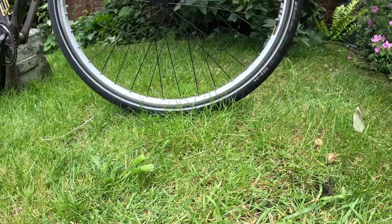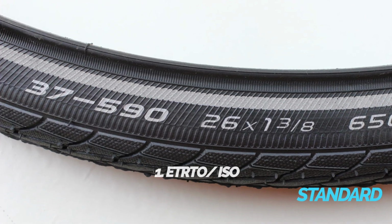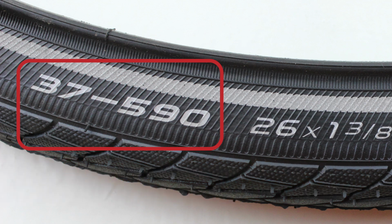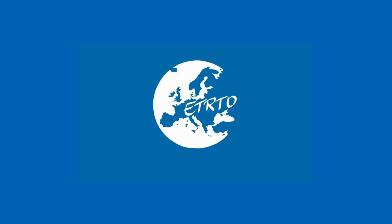There are three main tire size standards: ETRTO, inch markings, and French size markings. Nowadays, most bicycle tire sizes are marked using the ETRTO, which stands for European Tire and Rim Technical Organization. This tire standard emerged from the need to standardize bicycle tire and rim sizes, driven by international trade and the growing popularity of cycling. The growing international market for bicycles and components required a common standard to ensure compatibility and simplify manufacturing. That's why the ETRTO was established in the mid-20th century to create a clear and precise system for tire and rim sizes.